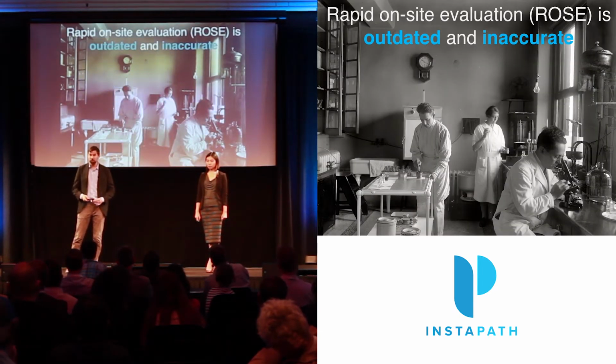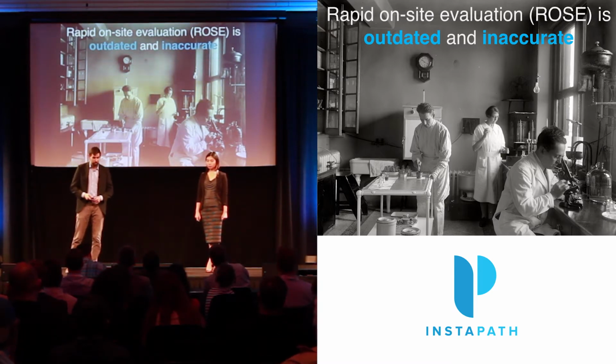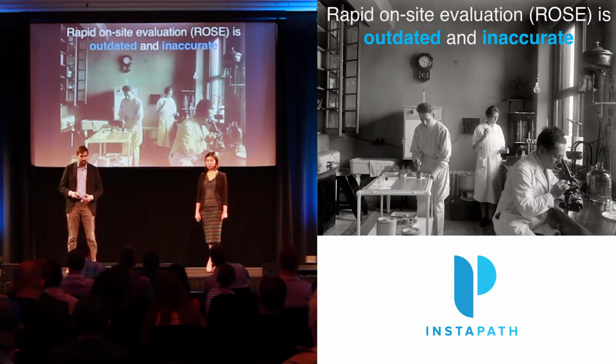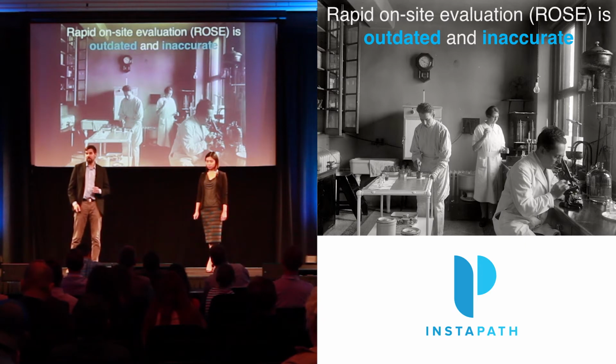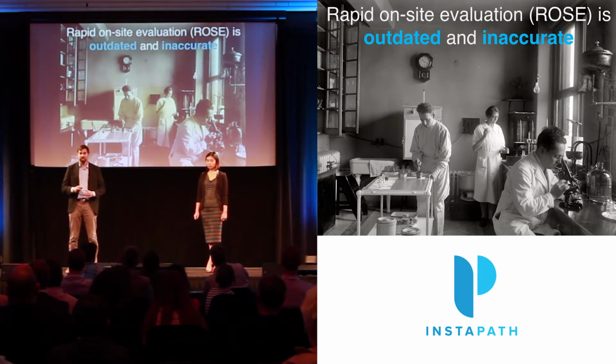And they told us ROSE is supposed to ensure biopsy quality for a diagnosis. But the current technology is slow, destructive to the tissue, and the physicians can't see the whole sample. We validated our hypothesis. The physicians told us they're frustrated because they're using technology that was invented over 100 years ago. So this is what the current technology is like.